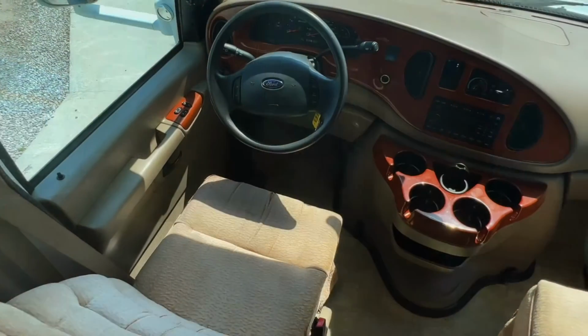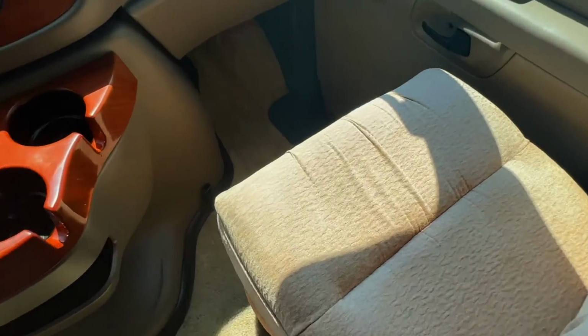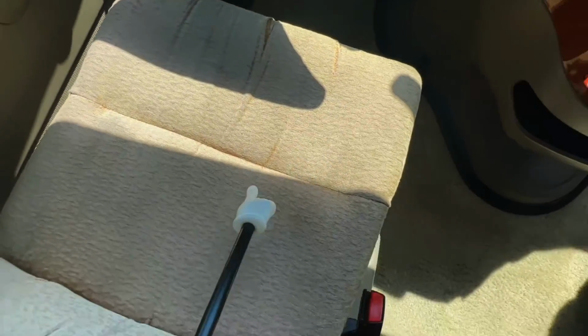Up here in the cabin area, we got power windows, power locks, power heated mirrors, tilt cruise, CD player. Got nice clean upholstery. No signs of smoking. Got a little bit of wear on the driver's seat. It's kind of hard to see because of the lighting. That'd be from where the driver gets in and out of the coach.